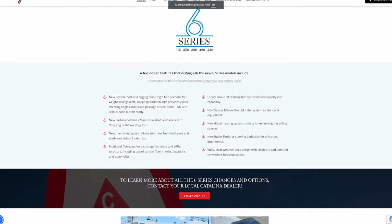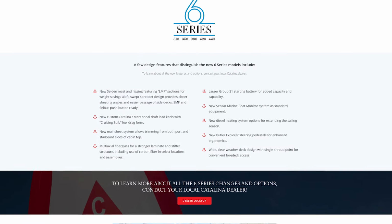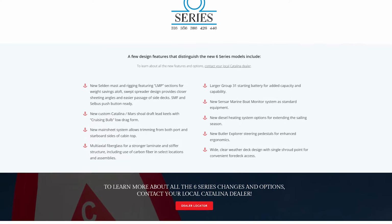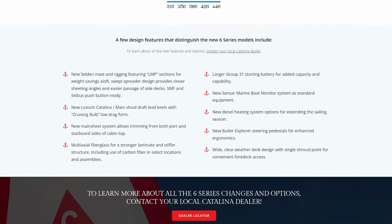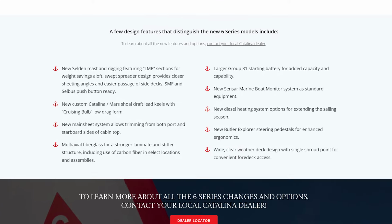I reached out to Catalina for comment, but haven't heard back yet. Perhaps it's an in-house design team named after the founder Frank Butler. I'm not sure. I'll let you know when I know. Catalina says for the new boats, they're also using multi-axial glass work to make them stronger and carbon fiber is being used in key locations, but they don't mention where those locations are.